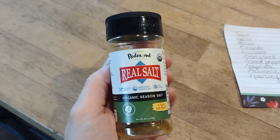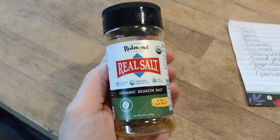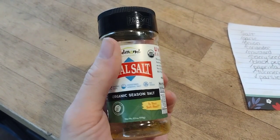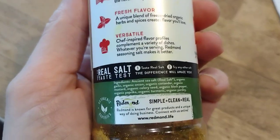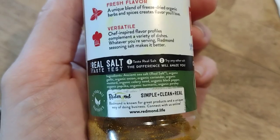I have this organic seasoned salt that I really like from Redmond's Real Salt, but it's extremely expensive. It costs $11 for this tiny little jar. And so I thought, I have all of the ingredients. They're listed here on the back of the jar. I could just make this blend myself. So that's what I'm going to work on today.